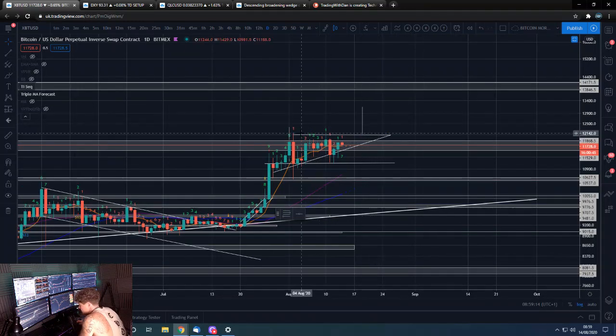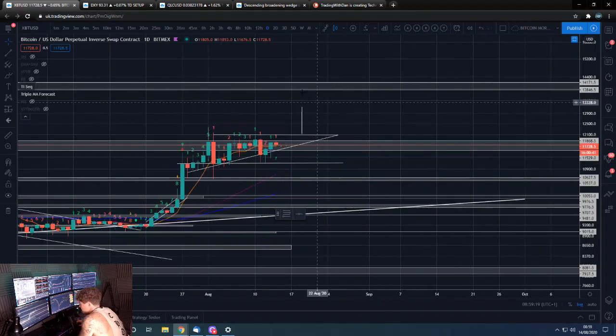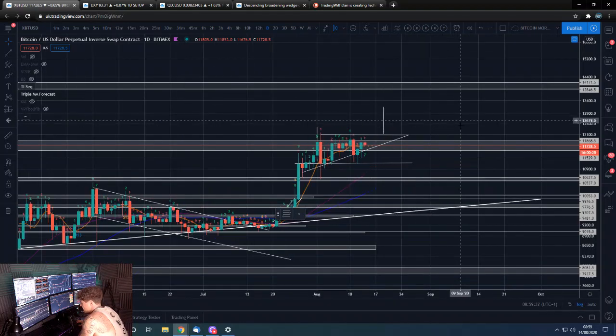This is just a predicted target based on this pattern. So when I say a 14k target, it's because that's basically going to be the next level that could put in an actual resistance, in a zone where I think we'll just be wicking all over the place. So that's it really, guys.